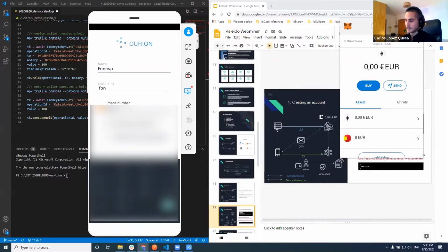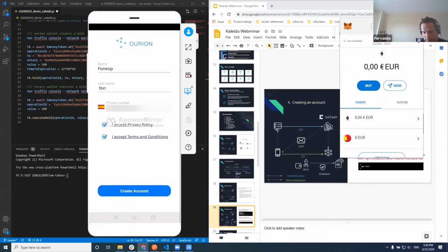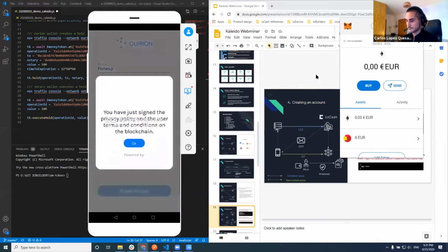Also what is important to notice, and is very cool, is that when the user accepts the terms, these are hashed and also stored in the blockchain with the transaction signed by his private key, so as to give proof that it was the user that accepted the terms.